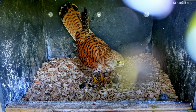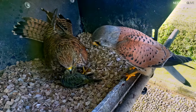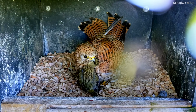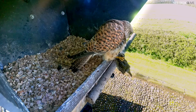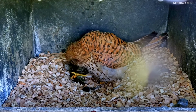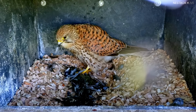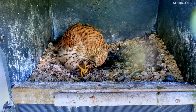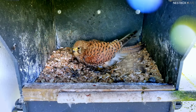It's now the middle of April, and Lyra is close to laying. Rowan brings another bird for lunch. The pair call to each other, fast and loud. Lyra looks as if she's going to leave the nest as usual. Then she decides against. Instead, she tucks in at home and makes a right mess. Once she's demolished her meal and sent the feathers flying, she sits down and starts huffing and puffing.